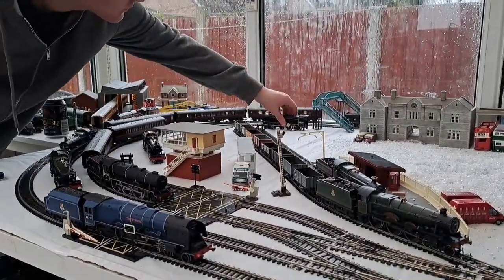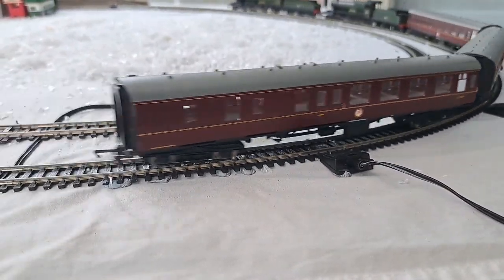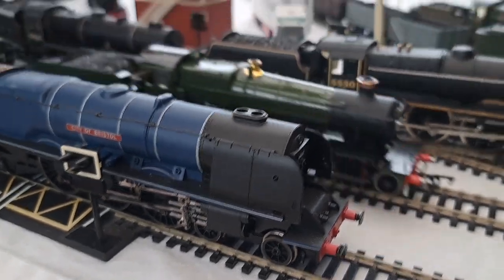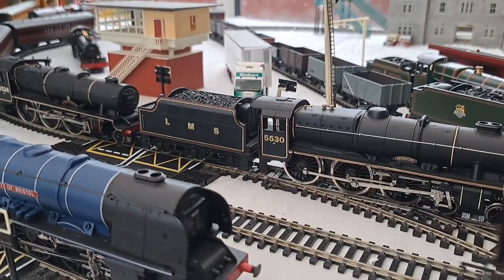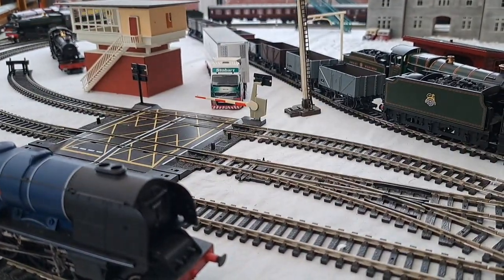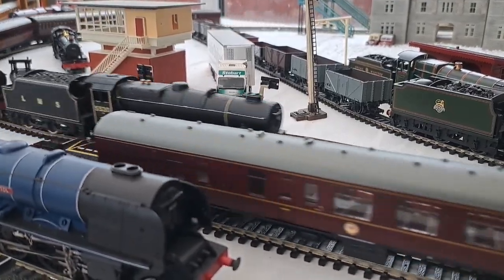Right. Oh dear. Meanwhile... Frank, you naughty boy. I've not damaged that coach, have I? Smacking that loco into it. Right, it should be. There you go. There we go. It's working again now.